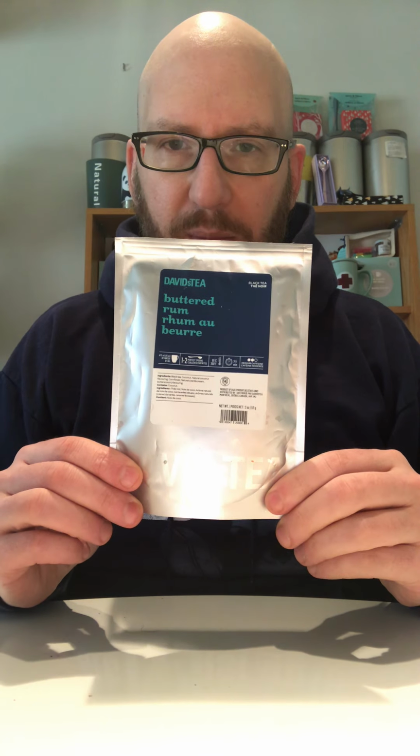And they seem to have brought back a lot of black teas last year. Neither of these last two did I have any left of. I had them in small tins and just drank them down and they were gone. So very happy to see this come back, and buttered rum. One of my favorite candies as a kid was buttered rum Lifesavers. I know, odd for a kid, but I loved buttered rum Lifesavers, and I still do.